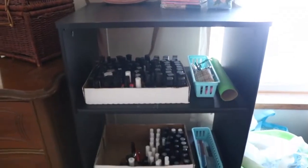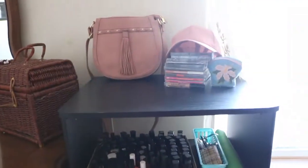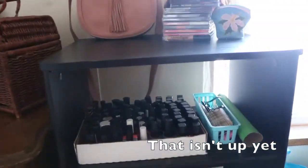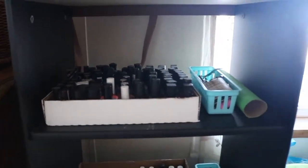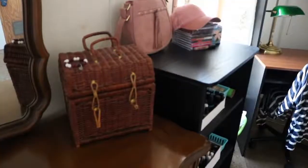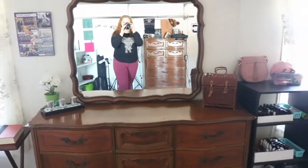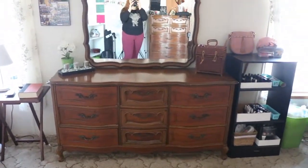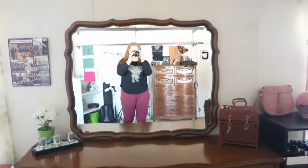I also showed these nail polish shelves in my last video, but I just have all of my nail polish in all of them. So next to that is my big dresser. I call it my big dresser because it's got a big mirror on it. But here's the whole thing.